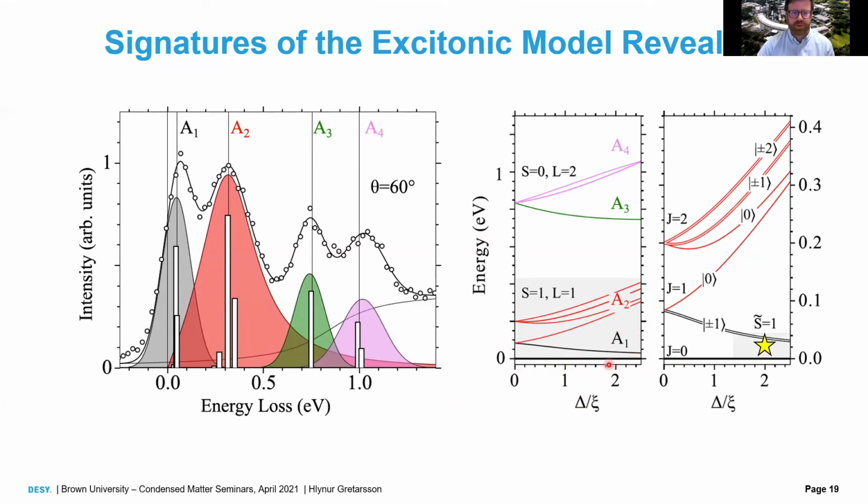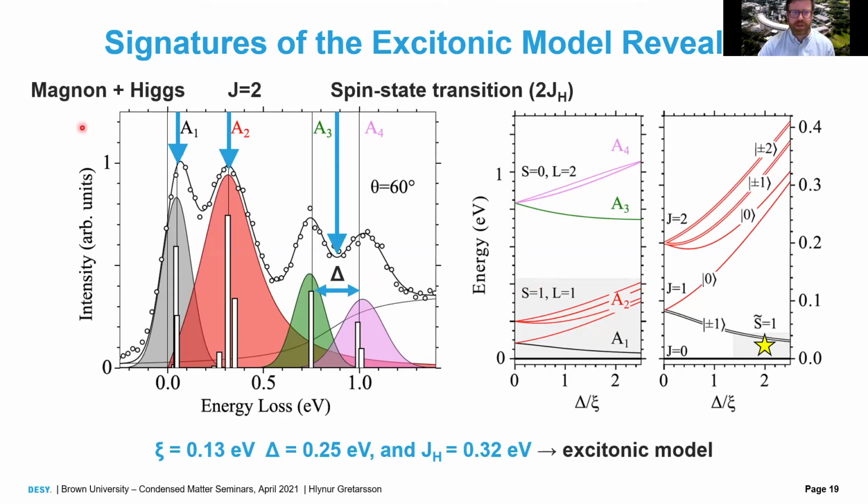So you have the A1 feature here. You have the broad A2, which is coming from many, many lines. And then you have the split A3 and A4 here at higher energy. And this is kind of interesting. A1 is simply the magnon plus the amplitude mode, which can also be referred to as the Higgs mode. A2 is an orbital excitation into the J equals 2 state.